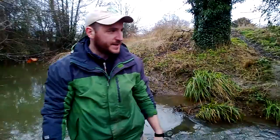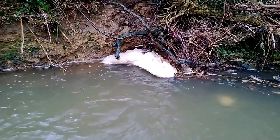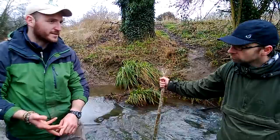Is foam an indication? The foam can be an indication, particularly if it's quite brown, which indicates a nutrient issue, or whether it's quite white. I don't know which one's natural.